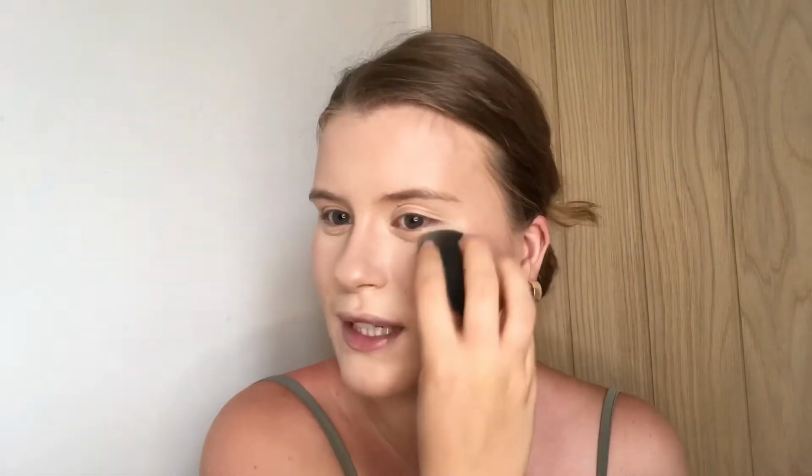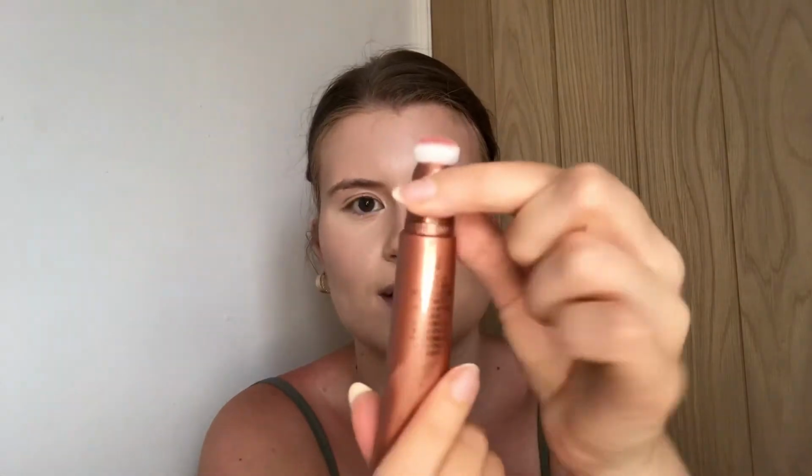Oh, I love it. It's a beautiful shade. I love that kind of pinky, kind of berry almost shade. I really like that. I'm just going to add a bit more, build it up nicely. I haven't squeezed any more and I've turned it off as well. You can just see that glow, it's just stunning.